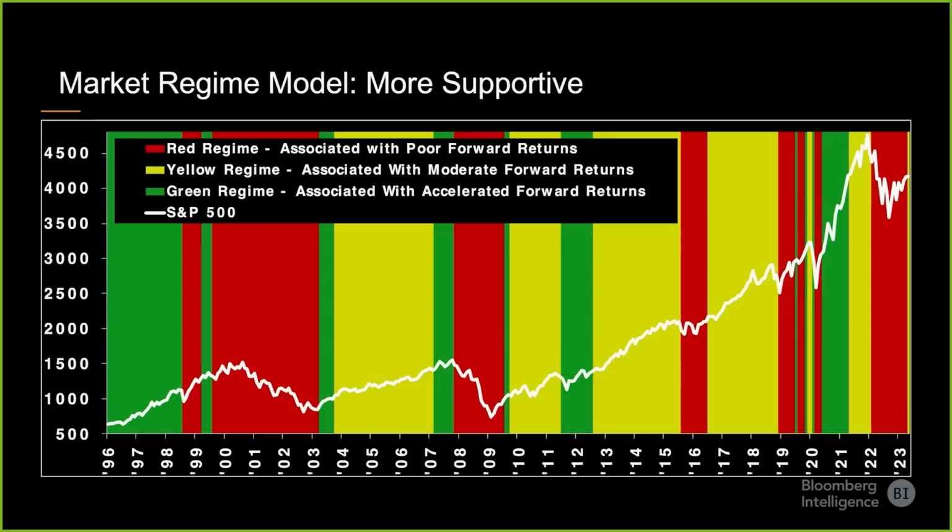Your next chart, Gina, is talking about your market regime model. Talk to us about this one, if you could. Yeah, this one's a little bit complicated, but nonetheless, a lot of what we do at Bloomberg Intelligence really is just try to model the market. We're modeling the market for what to expect. What kind of regime are we in is what this market model works on. It says, what kind of returns can you expect given different indicators from the market itself?